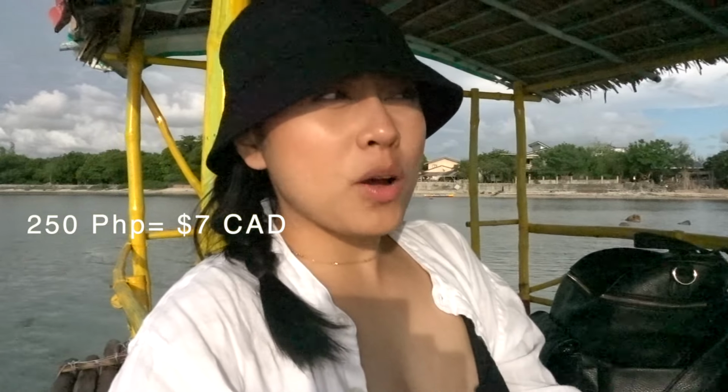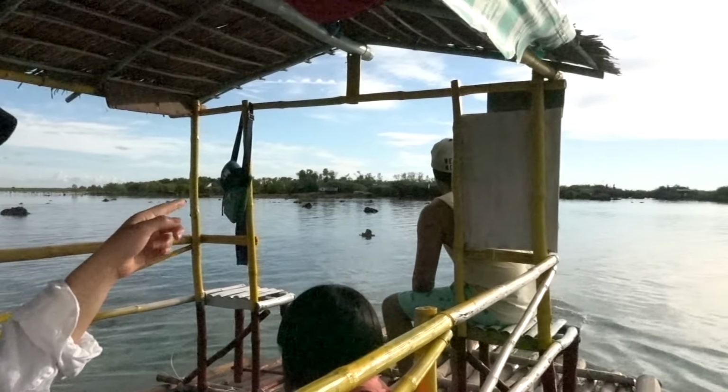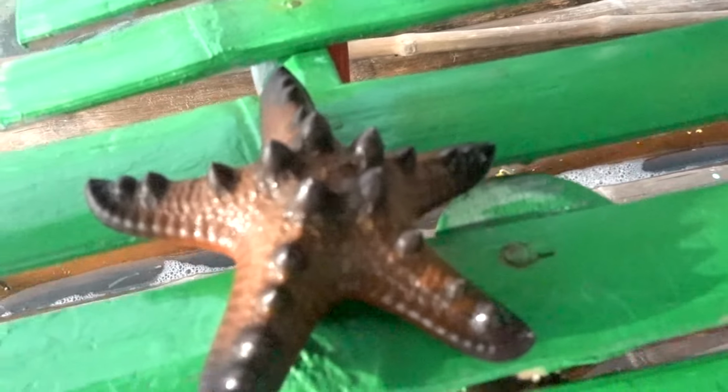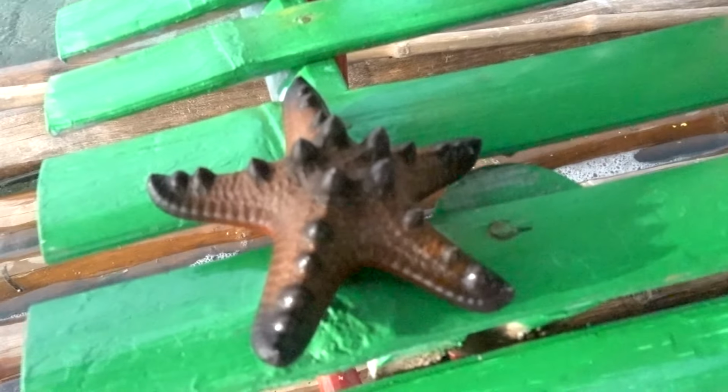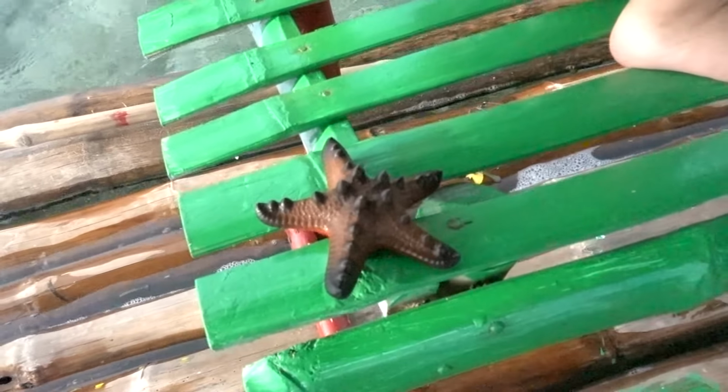They let us through. In order to rent one of these boats, it's 250 pesos for about an hour and a half tour. So we are going to those islands over there. I went to the starfish. It looks like a yellow star because it's a red star. Not up in the sky though. No, it's not up in the sky. It lives in the water.